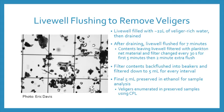So, to flush the live well, this is a picture of what I was working with at first. It's a lot of sand, and there's one zebra mussel veliger kind of towards the middle of that picture. I filled the live well of a boat with 6 gallons, but since a lot of science likes to go with metric, I rounded it to 22 liters. Then I would put veligers in the water and let it sit for a couple minutes so they would disperse throughout the whole live well. Then I would pull the plug and let the whole thing drain.